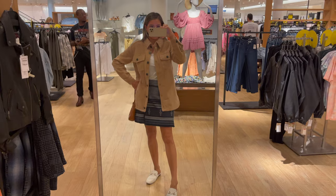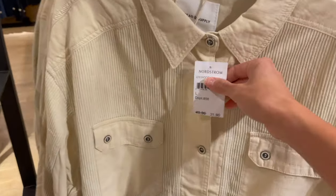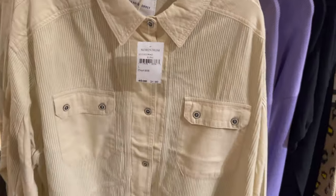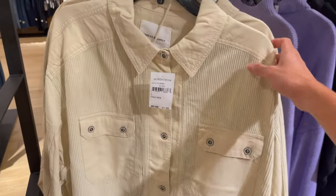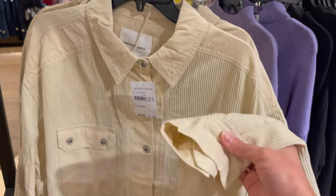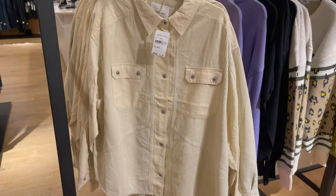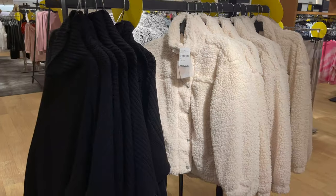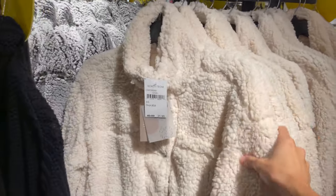What do y'all think? This one is really cute too. It's on sale for $30. Look how it has the suede right here. It's like different materials. It isn't as heavy as the other one. It's super lightweight. This one would be good for fall, and then the other Thread and Supply one would be good for winter.